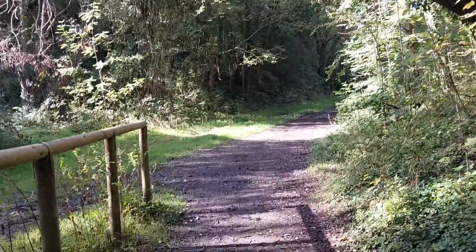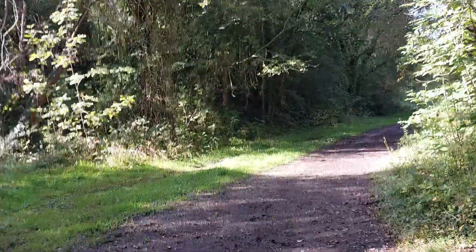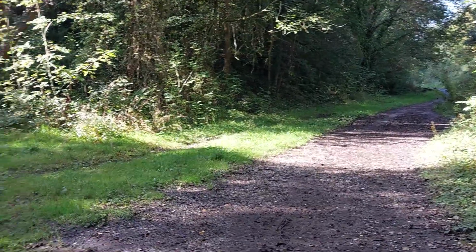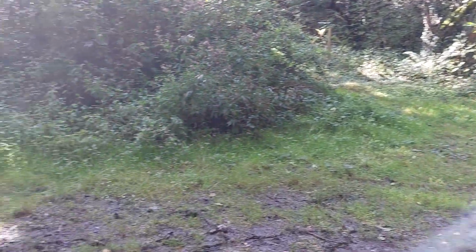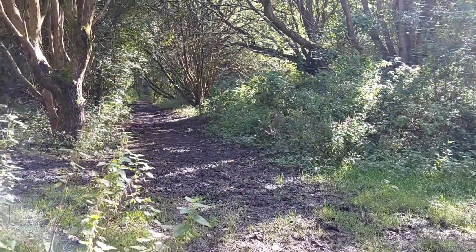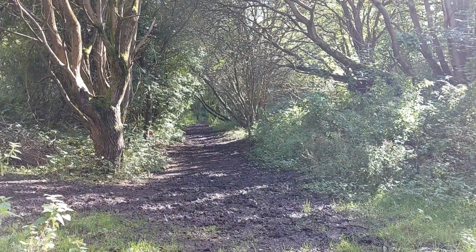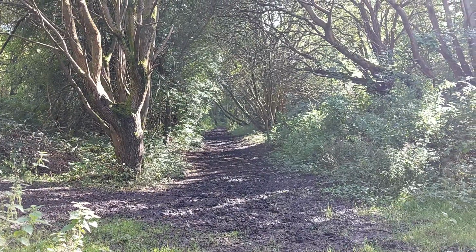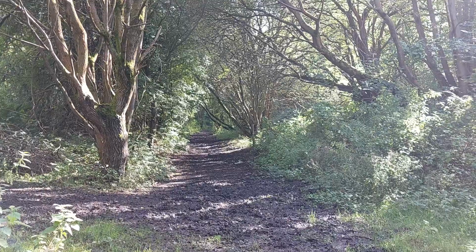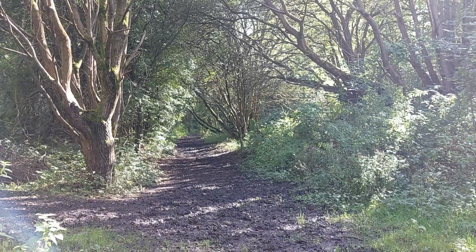So here we are at the end of the path, and we see it continues on in a couple of different directions. Now, if we have a look to my left, you'll see the path continues on in this direction that I'm facing. We explored this path the last time I was here, and that, as we found out, takes us back to the entrance and the car park to Granville Park.